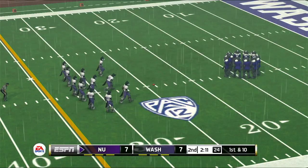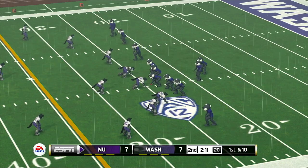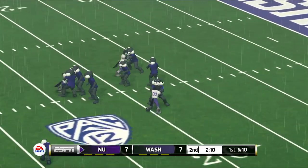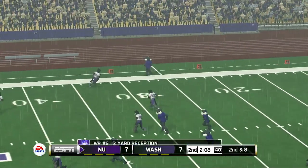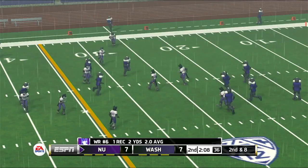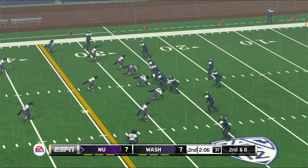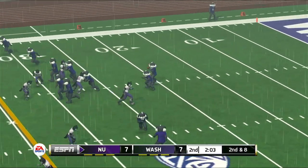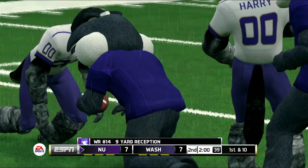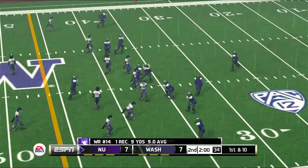You always want to go in the locker room with momentum, so as we get closer to halftime, I think we'll see more and more attempts to create big plays. Steps out of bounds at the 27. Bring him down right around the 36-yard line. Gain of 9 yards. That makes it 1st and 10.